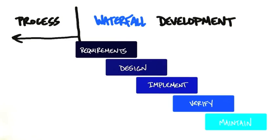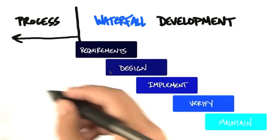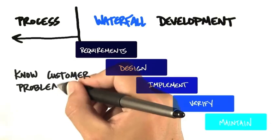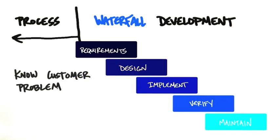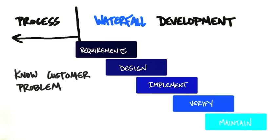But if you really look at this, there's an implicit fallacy that no one ever noticed for 40 years. To write the requirements and do the design assumes on day one you know the problem or need the customer has. Well, let me say it again. Waterfall development assumes you understand the customer problem and need on day one. Now, in a large company with existing customers, existing products, existing sales channel, you know what? This might actually be true.